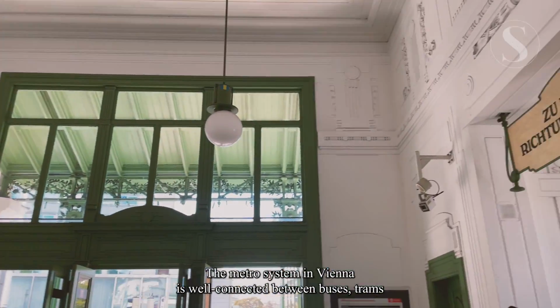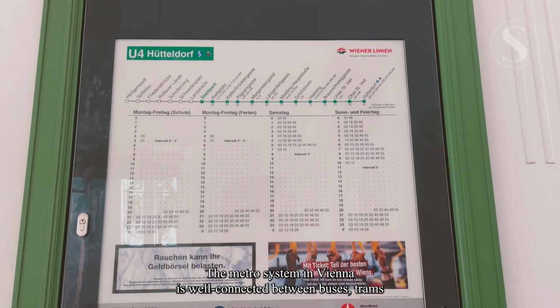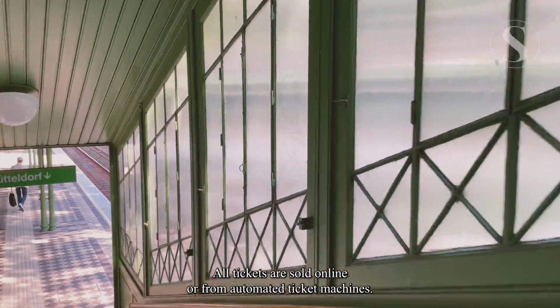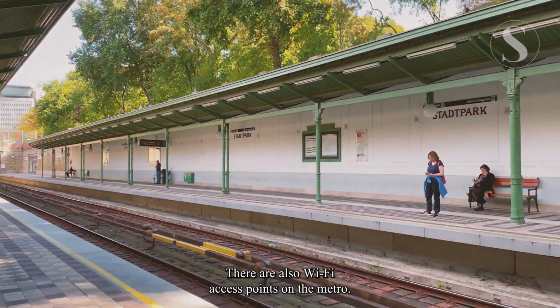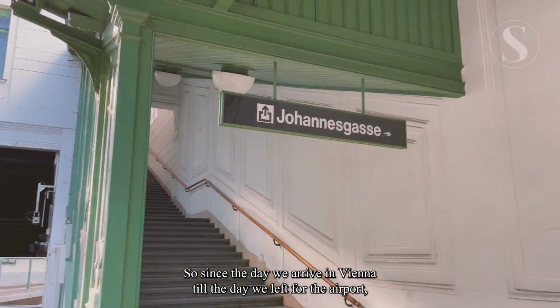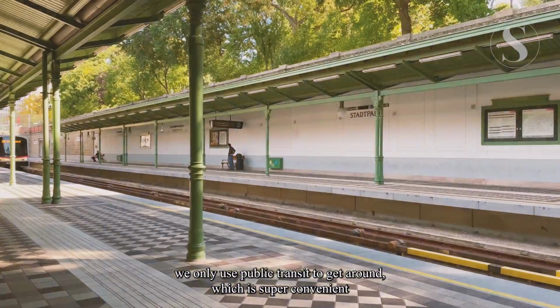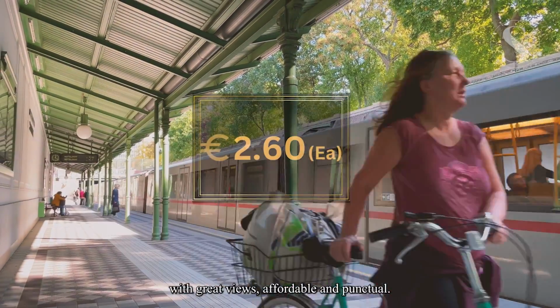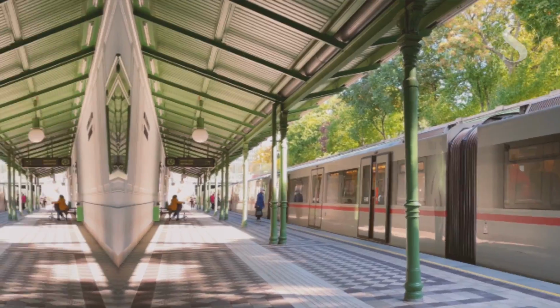The metro system in Vienna is well connected between buses, trams, and trains. All tickets are sold online or from automated ticket machines. There are also Wi-Fi access points on the metro, so since the day we arrived in Vienna till the day we left for the airport, we only used public transit to get around, which is super convenient with great views, affordable and punctual.